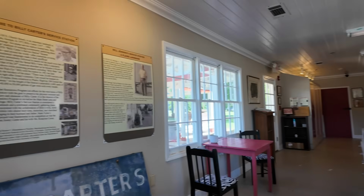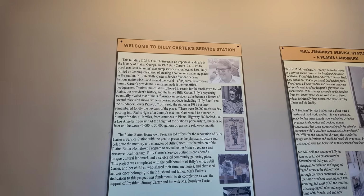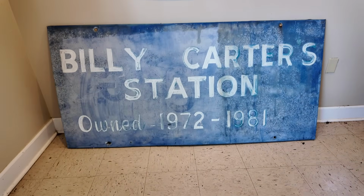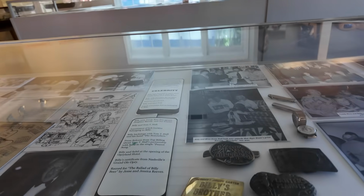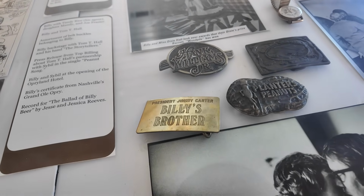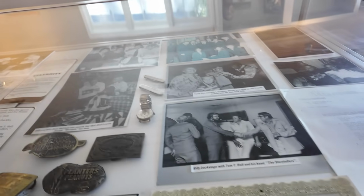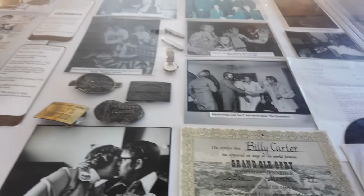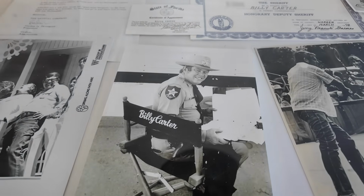I'm not sure if it's open. Yeah. Welcome to Billy Carter's service station. Billy Carter passed away in 1988. He ran this thing for a while, 72 to 81. There's a belt buckle. President Jimmy Carter, Billy's brother. This certifies that Billy Carter has appeared on stage at the world-famous Grand Ole Opry. Some various things. Billy Carter, he had quite a personality, a little bit out there.